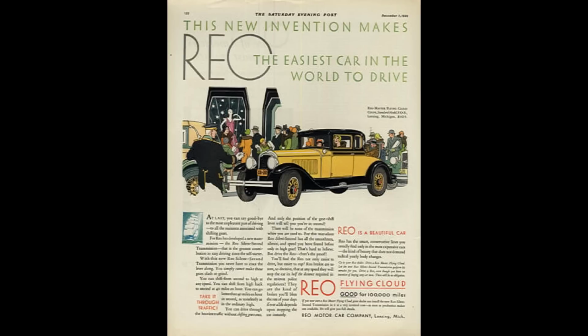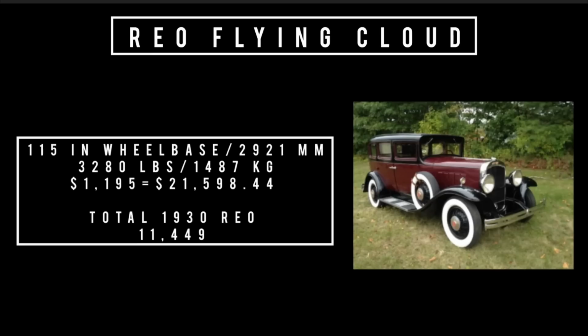Let's talk specs. It rides a wheelbase of 115 inches. It weighs 3,280 pounds. Price, $1,195, which is equivalent to you spending $21,598.44 in the year 2023. It's almost half the price of the Packard that we did yesterday. Total 1930 REO production was 11,449 units.